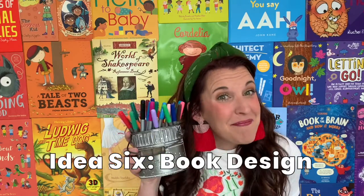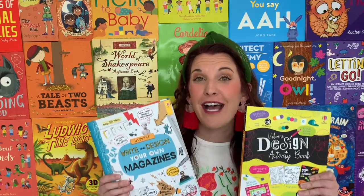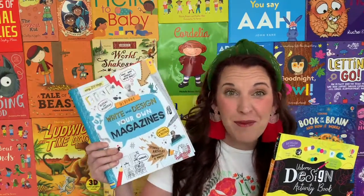For idea number 6, let's get our art on. Now you may have older kids, and for them, one of our awesome activity books would be just right. We have our design books that help you make magazines, and we have our design scribble book that includes STEM activities and all kinds of things. Or it can even be simple. Read one of your favorite storybooks or a chapter book, depending on your kid's level, and allow them to go nuts. Let them recreate the cover, maybe in a simplified version, or using their imagination if there's not pictures in the book. Allow them to create their world.